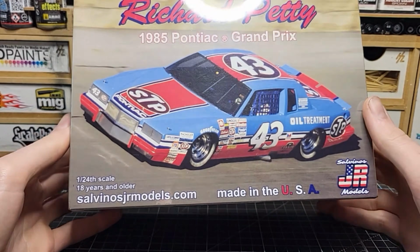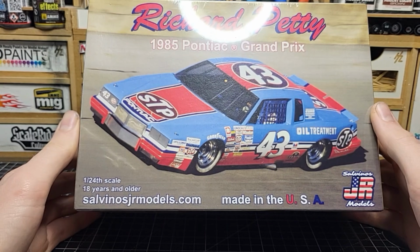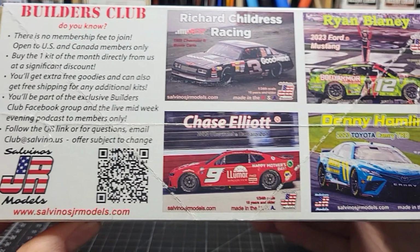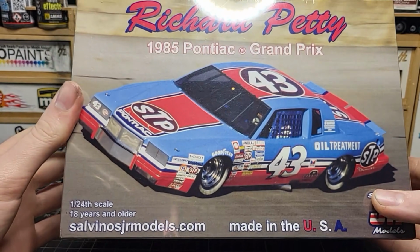I got a kit free. So pretty cool. Yeah, I got my name drawn. That's pretty cool. So thank you so much, Rick and Jim. Jim is the one that calls the names. He's the one that gets the lists together and stuff. So pretty cool. We got another Reggie Petty kit.